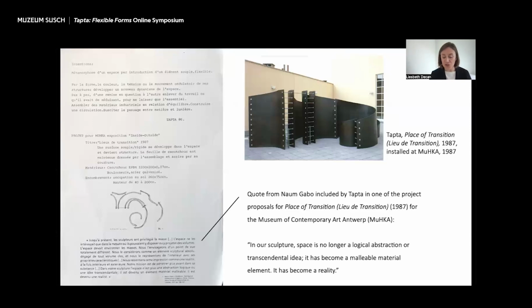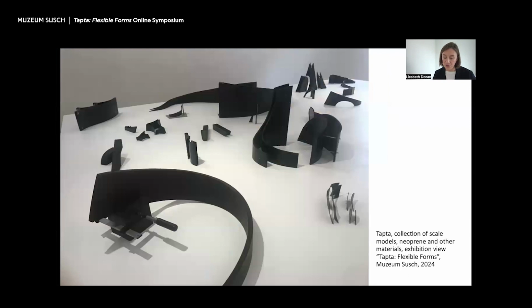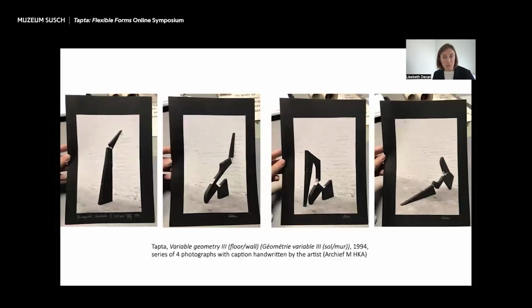As she did for her large textile sculptures, Tapta also prepared her neoprene installations through scale models. Instead of making sketches on paper, she started from the material itself and then manipulated it. This act of manipulation is particularly important for her, and at times she entrusted it to the visitor. For instance, in addition to monumental installations, she also created smaller sculptures consisting of neoprene surfaces attached to each other by hinges, allowing spectators to change the shape according to their wishes.